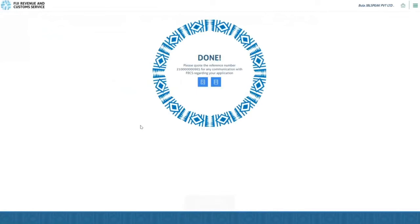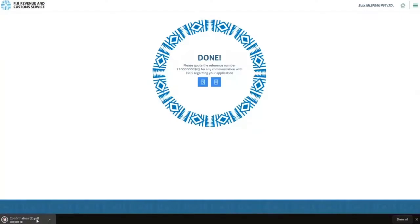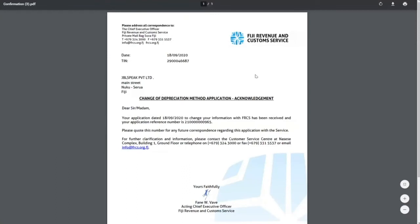The evidence that you have successfully completed your application. When you open this letter, this notification, acknowledgement, it'll give you your reference number, for you to use while communicating with the FRCS office. That is the evidence you can see on the screen that you've successfully lodged your application.